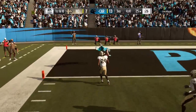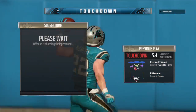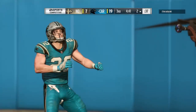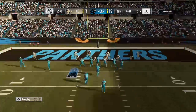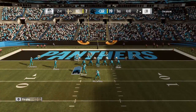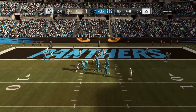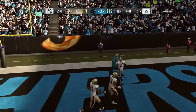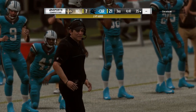There he goes left side. And he will take it across for a Panthers touchdown. A great play there. His second touchdown of the night. And the Panthers use the short field to their advantage as they cash in for 6. Here's Newton. And this is going to be caught. It's good. And that extends their lead by 2 more.